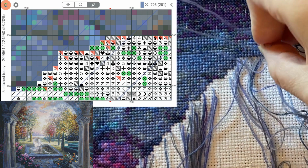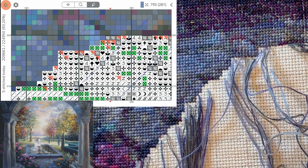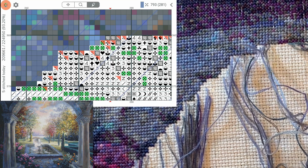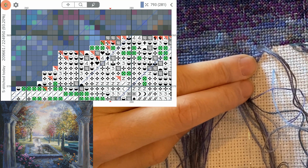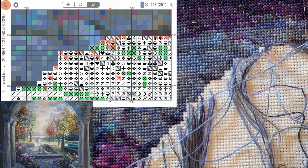So I'm just gonna grab that other thread that's still at the back, repark this correctly, and then park this one correctly. I don't want to try and bring this one up through that hole and then try to unpark the other one because I may snag it with this working thread. And then trying to fix it is not fun. Guess how I know? I've done that before.